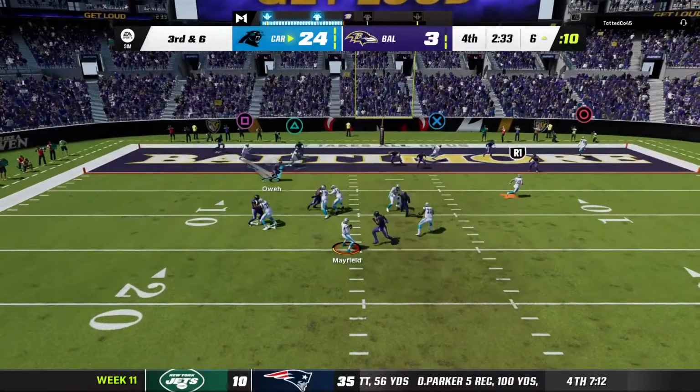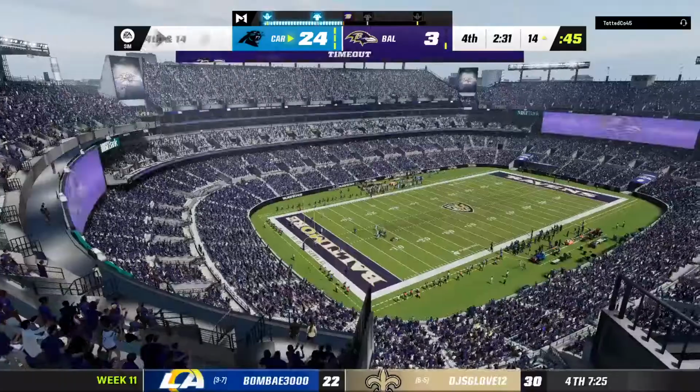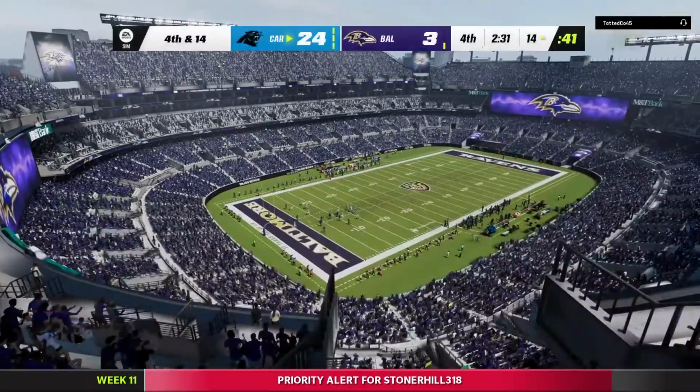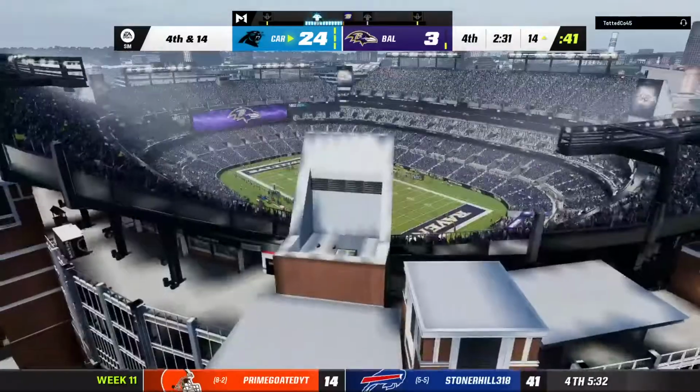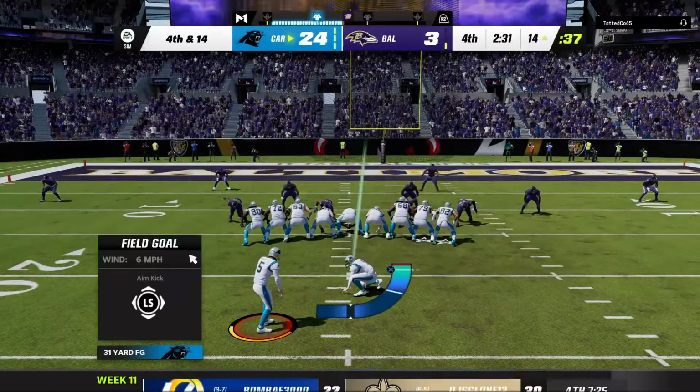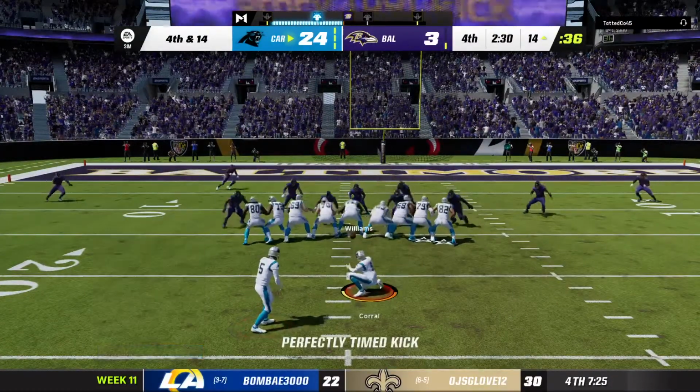Throwing, Mayfield. And down he goes. Pressure gets him back at the 14. The Ravens are going to use the second of their timeouts. That's going to leave them with just one remaining here in this fourth quarter.